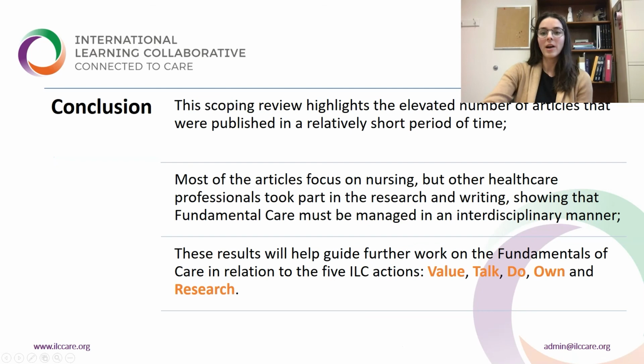The scoping review highlights the high number of articles that were published in a relatively short period of time, considering that work on fundamental care began only 10 years ago. The articles included in the scoping review are related to dimensions other than research, such as practice and teaching. These articles are related to the fundamentals of nursing care, but also to nursing theory. Finally, most of the articles focus on nursing, but other healthcare professionals took part in the research and writing, showing that fundamental care must be managed in an interdisciplinary manner. These results will help guide further work on the fundamentals of care in relation to the 5 ILC actions, which are value, talk, do, own, and research.